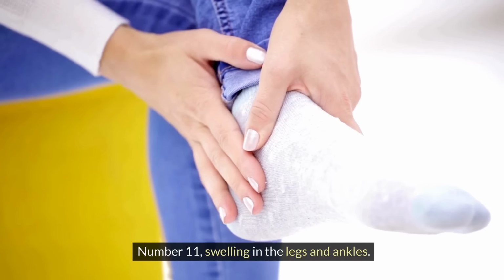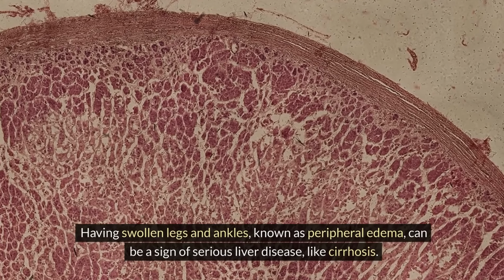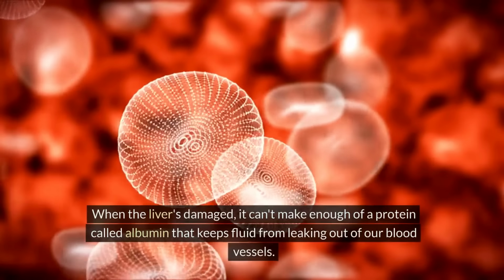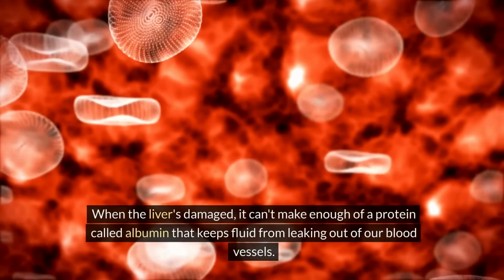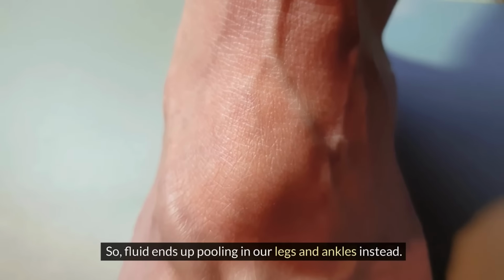Number 11. Swelling in the legs and ankles. Having swollen legs and ankles, known as peripheral edema, can be a sign of serious liver disease, like cirrhosis. When the liver's damaged, it can't make enough of a protein called albumin that keeps fluid from leaking out of our blood vessels. So, fluid ends up pooling in our legs and ankles instead.